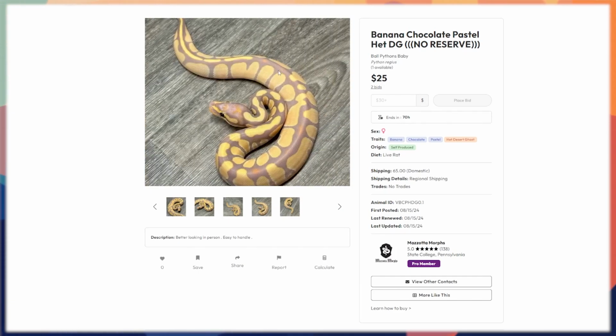This beautiful purple, it's very bright, very clean. It's one of the best looking bananas I've seen. I've coveted the chocolate gene for a long time now, and I think it's time to change not having it in my collection someday here soon. If you work Desert Ghost, you should be going in on this. No doubt in my mind.